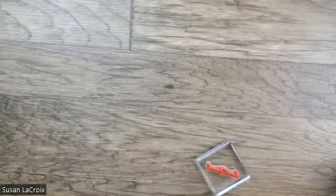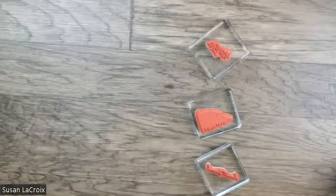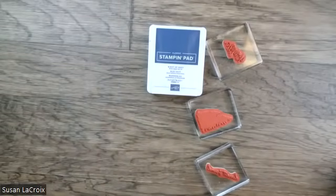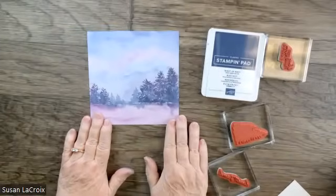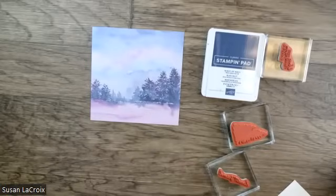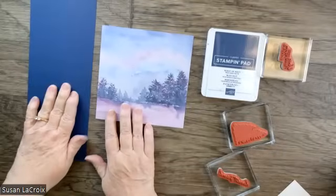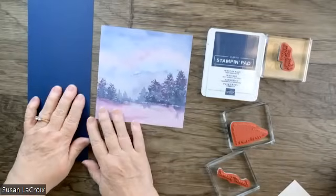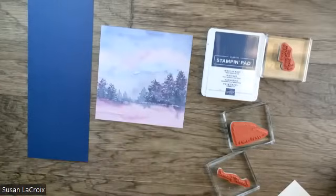So let me bring out my stamps. And I'm using Night of Navy ink. This is the piece of designer series paper I'm working with. Ooh, I love that one. Yeah, I had a hard time. And I'm using Night of Navy as my card base. And I actually kind of cut this wrong, but I kind of like it now that I've been working with it a little bit. So let me get some of this stuff done and I'll show you what I did.